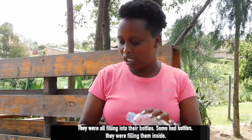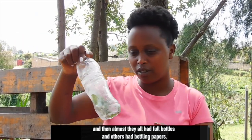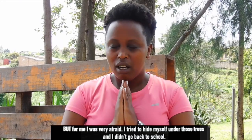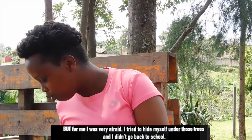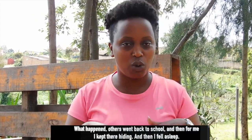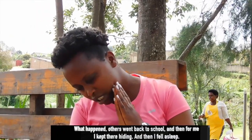They were all filling them into their bottles. Some had bottles, they were filling them inside, and almost all of them had full bottles, and others had plastic papers. But because I was very afraid, I tried to hide myself under those trees, and I didn't go back to school. Others went back to school, and for me, I kept hiding there, and then I fell asleep.